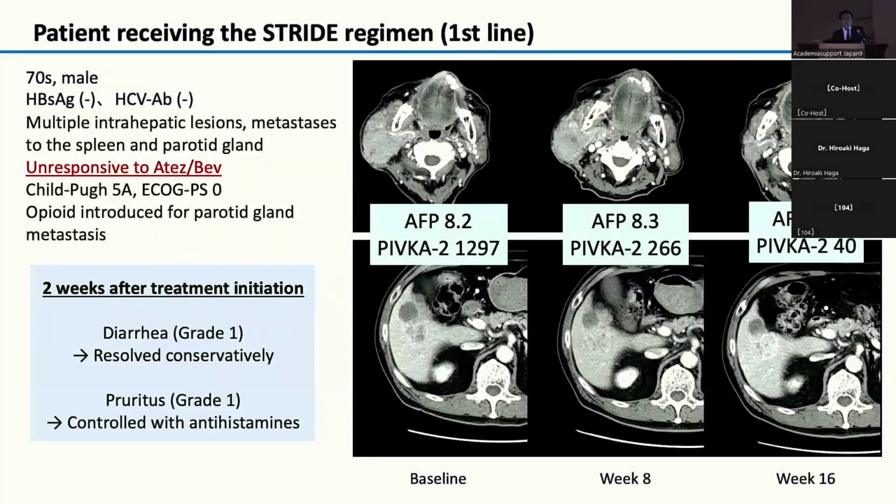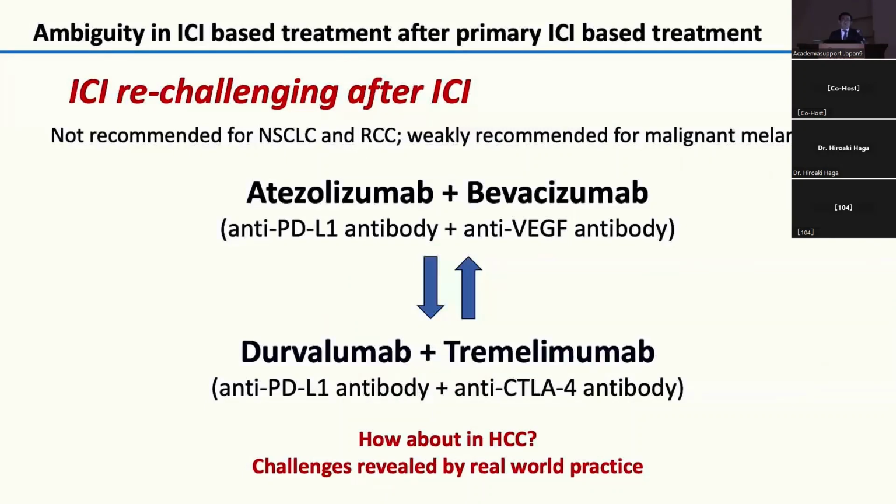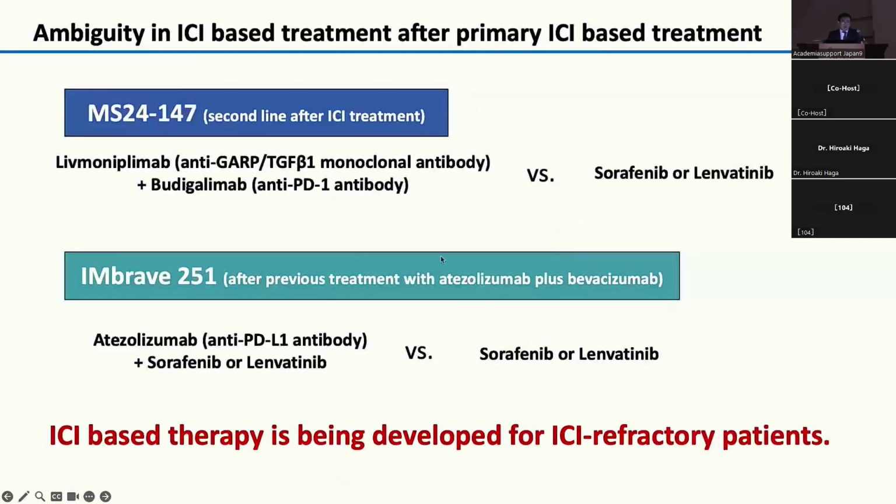So I'm so surprised that if I use a steroid regimen after ICI, some of the patients work like this. So now we have to think about whether we should rearrange ICI, or after atezolizumab we have a chance to use durvalumab. Maybe some of the population have a really great effect from anti-CTLA-4 agents. So those kinds of biomarkers are a real medical need in HCC treatment. Now there are several clinical trials conducting rearranging of ICI after ICI, so I'm really waiting for the results of this kind of trial.